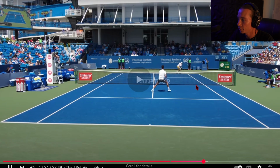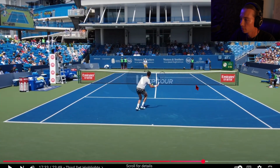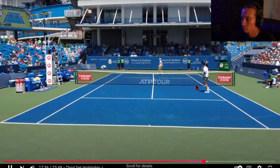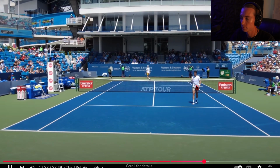Good decision to go line. Look at that. So look, he could go a lot of different places here. Notice, probably no chance you're going to hit a winner cross court here. So he goes down the line. So notice, good decision from Kokinakkis going line there.